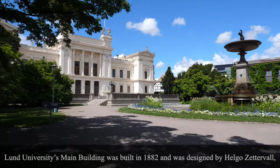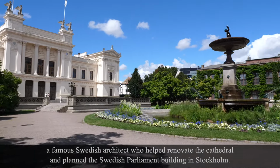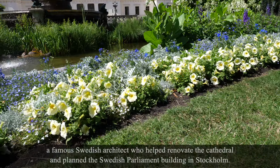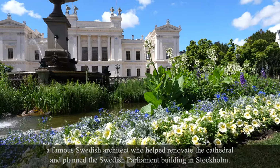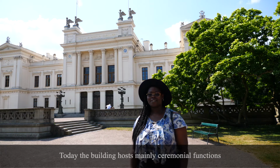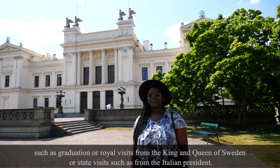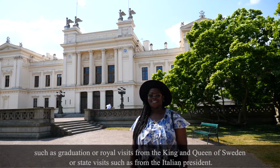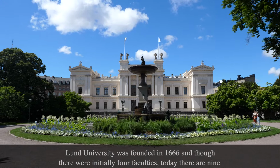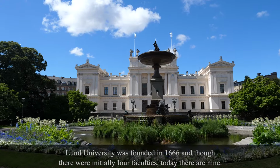Lund University's main building was built in 1882 and was designed by Helge Svettervall, a famous Swedish architect who helped renovate the cathedral and plan the Swedish Parliament building in Stockholm. Today the building hosts many ceremonial functions such as graduation, or royal visits from the King and Queen of Sweden, or state visits such as from the Italian president. Lund University was founded in 1666, and though there were initially 4 faculties, today there are 9.